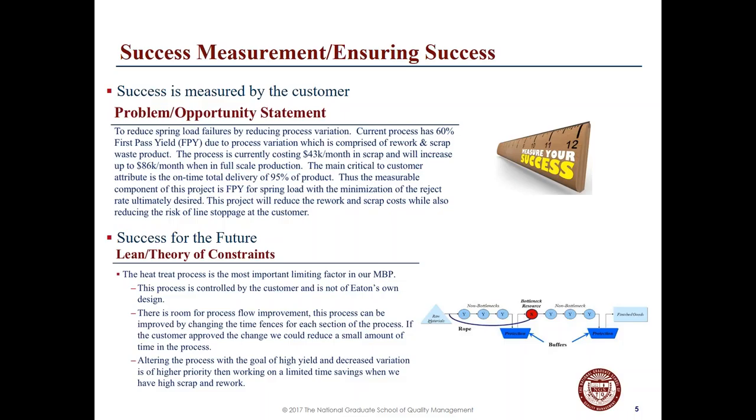So if we can keep the weight consistent of each piece, we can pick the right heat treat restrainer, and then our first pass yield will go up, our scrap will go down, and the customer will be happy. On-time delivery will be good.